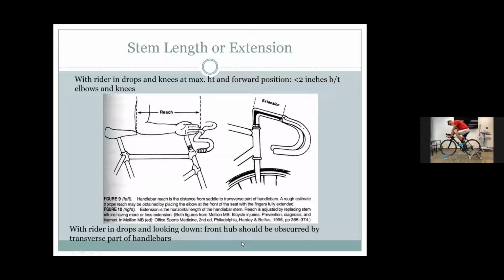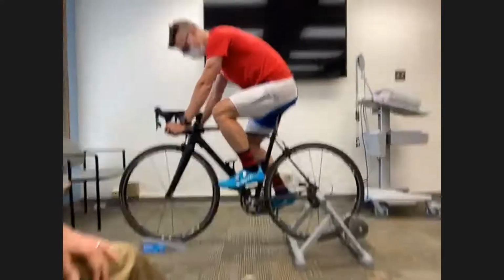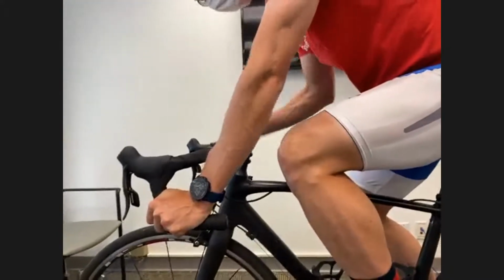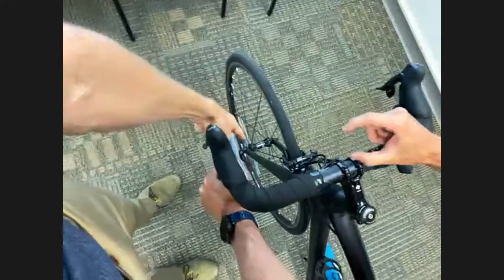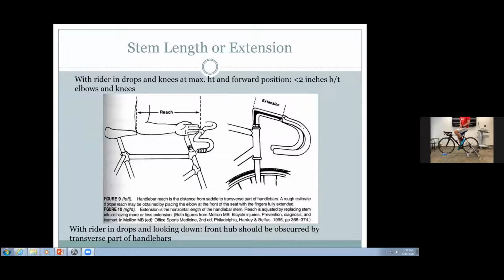Or with the rider in the drops, still looking down, the front hub of the bike should be obscured by the transverse part of the handlebars. So we'll try to show you that on our athlete. So you can see the difference between his elbows and knees, with a little bit of flexion usually in the elbow, so he's not going to hit himself there. And then the other idea is when you're looking down from the top of the bike, this horizontal part here should obscure the front hub of the wheel, which is down there, from the athlete's view. Okay.